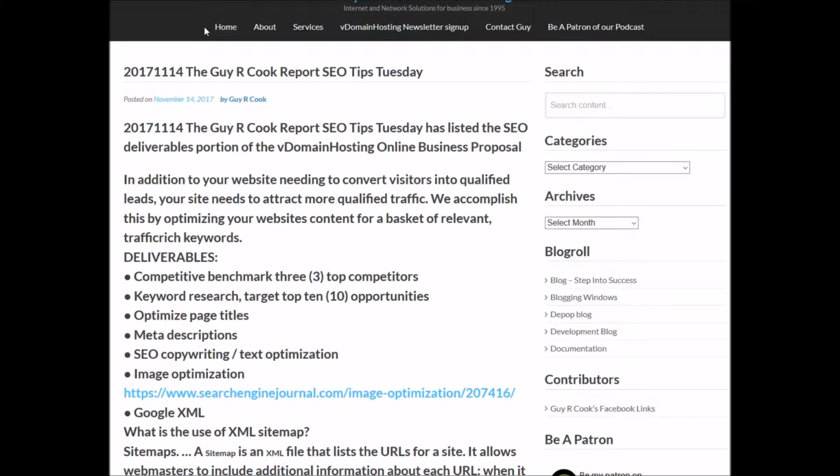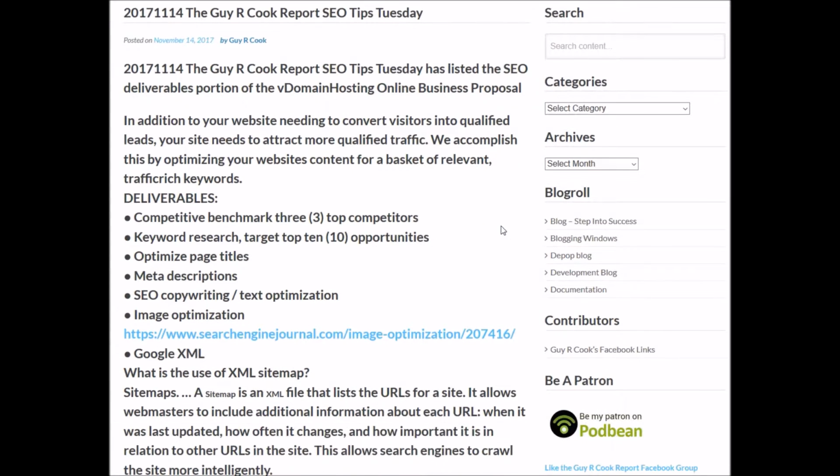The tips today I'm covering are going to be part of the vDomainHosting online business proposal. And one of the things as a solopreneur you have to do is look for business. One of the ways you look for business is to provide information about their deliverables, the things that you can do for people. And this is a tip of that iceberg, one part of that. If you'd like to know more, then of course we'll have to start that conversation. But enough of that shameless plug.